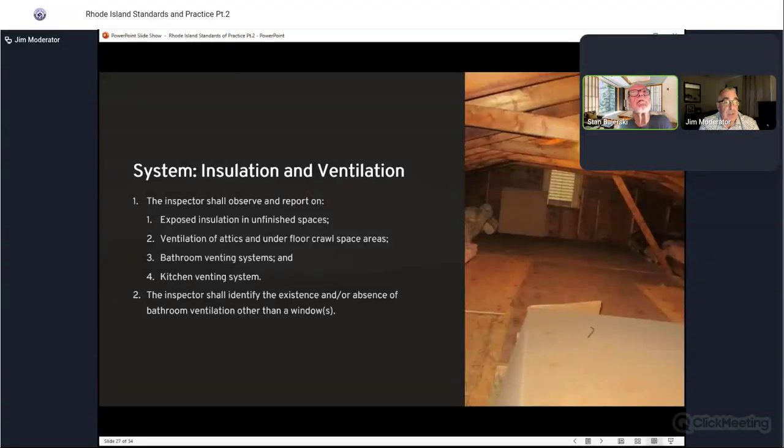System insulation and ventilation. The inspector shall observe and report on exposed insulation in unfinished spaces, ventilation of attics and underfloor crawl space areas, bathroom venting systems, kitchen venting systems. The inspector shall identify the existence and or absence of bathroom ventilation other than windows. Again, that's pretty simple. Exposed insulation in unfinished spaces.